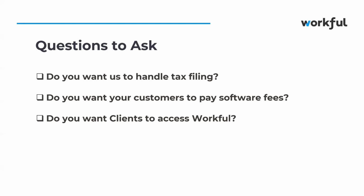Up next, do you want your customers to pay the software fees? We've got the option for you to pay the software fees. We've got the option for your clients to log in and put their own card on file. The only catch there is that they would also have access to all of the other administrative properties in the program. So again, depending on what level of service you're providing your customer, that's a question you want to have an answer to before you get started. And then, do you want your clients to access Workful? And what I mean by that is, do you want them to have their employees set up Workful accounts where they can use our timesheet system and all the other employee tools?